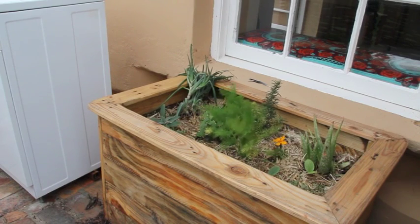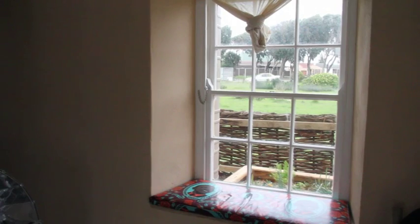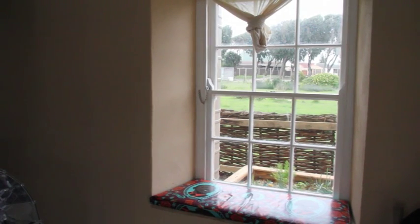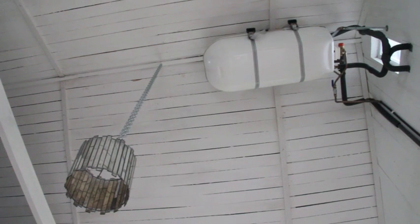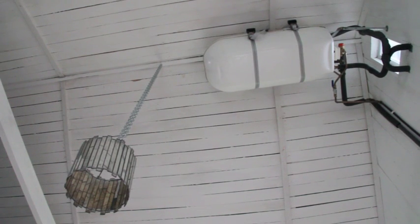Looking from the outside in, it's hard to believe that the house is made up of all recyclable materials. Part of the materials were obviously wood. The walls and foundation have been built using tires and compacting the tires with earth to build up the structure. Also, what we've used was cans and plastics, and that's all in the thermal mass of this house.